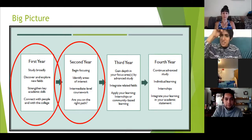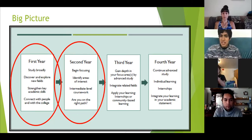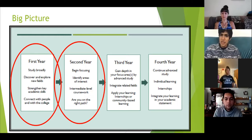So if you notice there on the picture, it says that the first year has things like study broadly, discover and explore new fields, strengthen key academic skills, and connect with people with the college. Okay, so none of this says figure out what you're going to do with the rest of your life, right? None of this says commit to a particular way of study, a particular path of study, commit to a particular career, or commit to anything really.